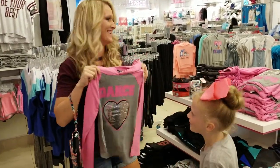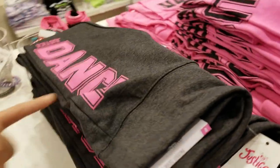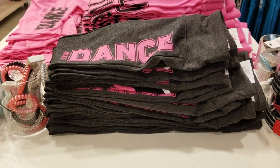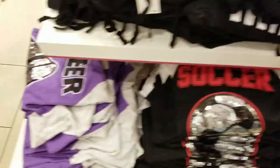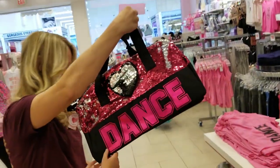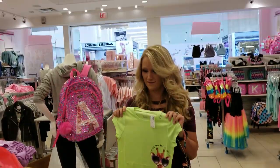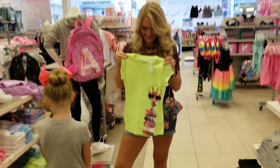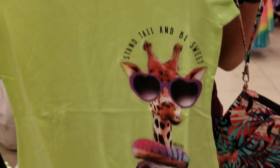I think she likes that shirt, Mom. Okay, so this is kind of like the activewear. Oh my god. Dance. Nice. It's cute. Nice. And they have soccer with the soccer pants. Oh, wow. Whoa. And bags to match. Whoa. That's a fantastic bag, guys. Oh my god. Let me zoom in on this. Says stand tall and be sweet.